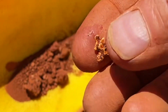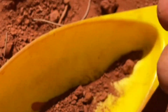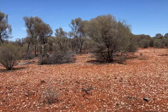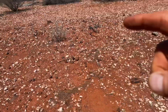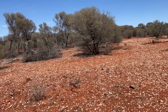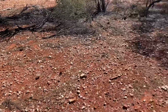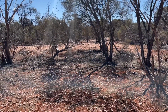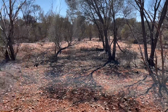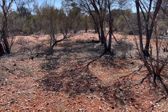Here we go. It's a reasonable size, but it's thin, not much to it. I like it though. See these nuggets I've just found? One there, and one there. It's in a dead straight line. It's probably a bit of fantasy, but if I turn around this way, I know too much time's passed, but it could have come from up there and lined up like that, but I'm just going to go look anyway.